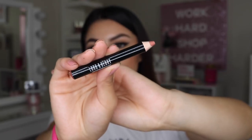Yeah, so it is a Maxi Matte Crayon Lipstick, and the shade is Spicy. You know, I'm all about those nude colors. I was gonna swatch it, but I'm wearing a white shirt, so that will be bad. So this is what the shade looks like.